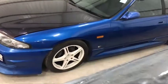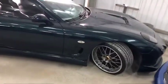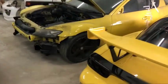What we got here? A little Skyline. All right, it's JDM heaven. We've got a nice little, this is like a dark green FD. We'll pop a couple of bonnets up soon and see what we can see under there. We got some nice yellow cars, like at the Hong Kong RX-7 day, most of these cars were out there. Yeah, there's a lot of work getting done here.